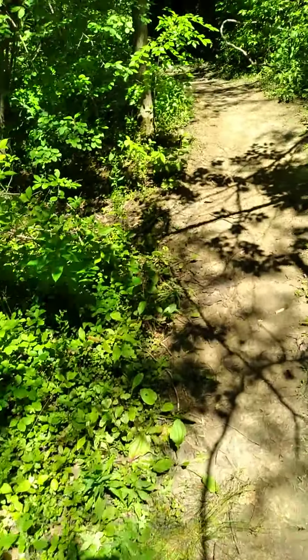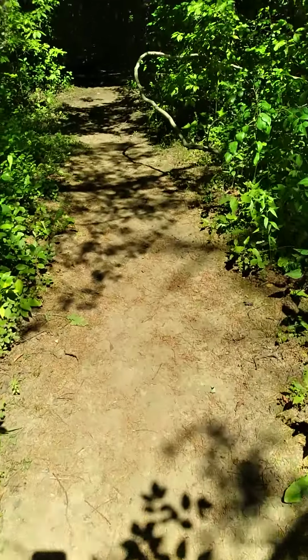Not up to, probably, I would say knee high. No cows are going to stomp over them. But this is the trail.